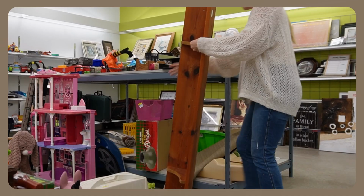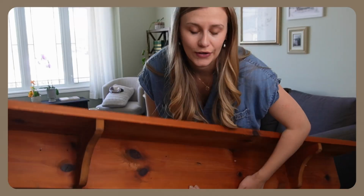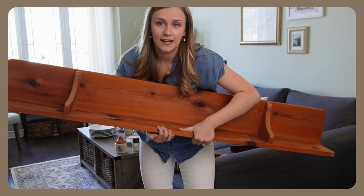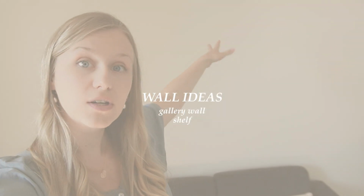I did thrift a shelf recently that, if you haven't seen that video, I will link it so that you can watch it after this one. But I thrifted this really large wooden shelf, and I think it might be just the thing to put on this wall here and have like some books on it, maybe a plant, maybe some other textile decor pieces.